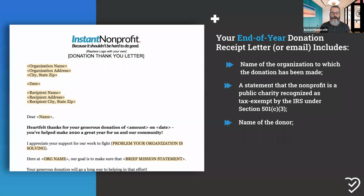The name of the donor, of course, right? So many times it's easy to kick out a receipt with a name and address, but it should name the donor in the receipt as the giver. Maybe you're mailing it to another family member, or to an office, and that name is not going to be specified as the actual person or corporation who gave the gift. So make sure the name of the donor is in there.